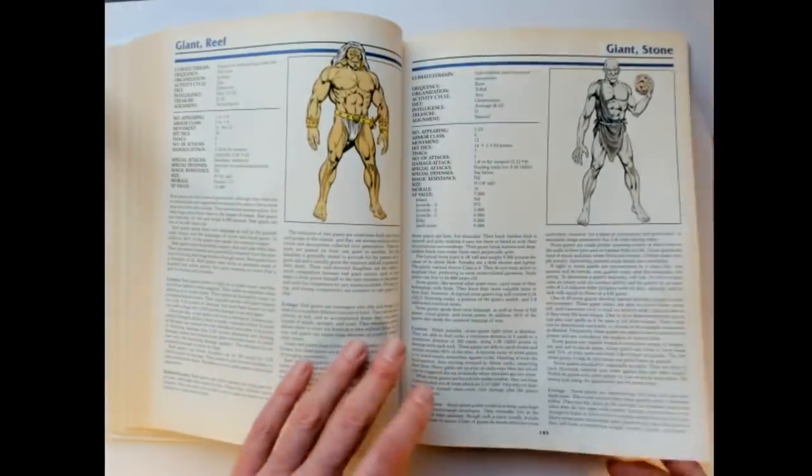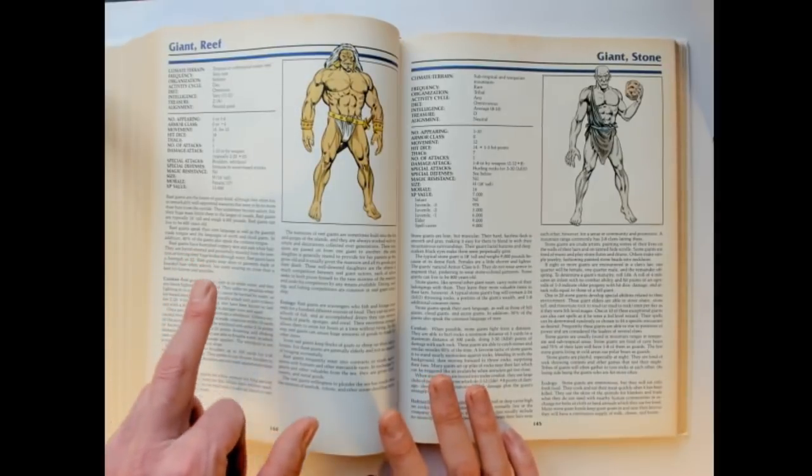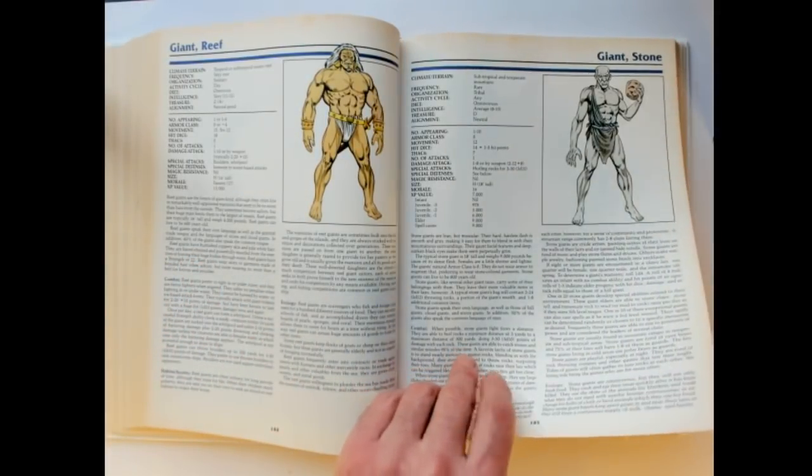Plenty of giants. Quite an unusual giant here, the reef giant. We haven't seen this in the modern version of Dungeons and Dragons.